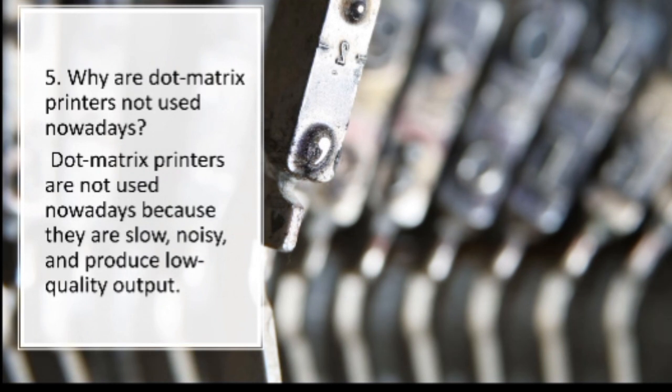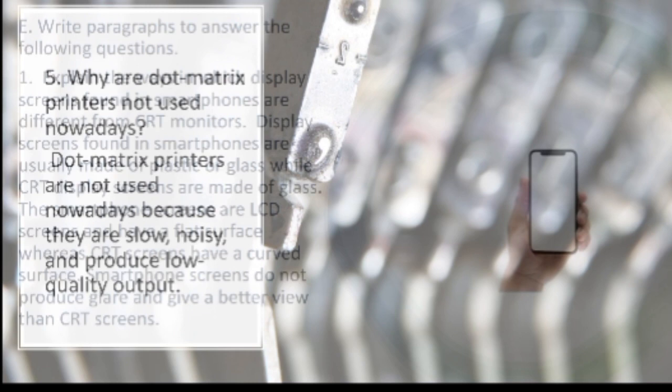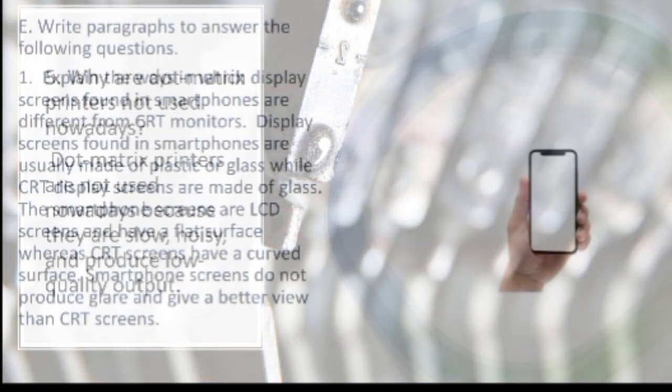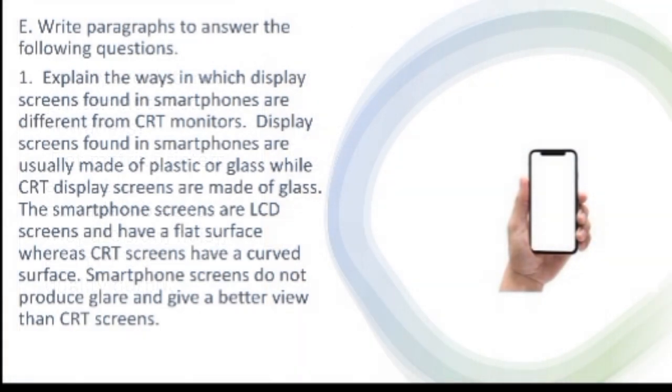Next question is, write a paragraph to answer the following question. Explain the ways in which display screens found in smartphones are different from CRT monitors. Display screens found in smartphones are usually made of plastic or glass, while CRT display screens are made of glass. The smartphone screens are LCD screens and have a flat surface, whereas CRT screens have a curved surface. Smartphone screens do not produce glare and give a better view than CRT screens.